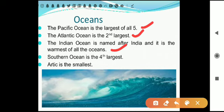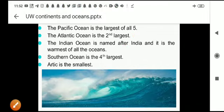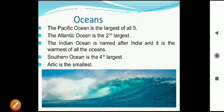And the Indian Ocean is actually named after the country India. Remember, India is in Asia, and it is the warmest of all the oceans. It's warm and very cool to swim in. Although it's very large, it's very warm. Okay. And then we have the Southern Ocean, that's the fourth largest. And then the Arctic, that's the smallest of all the oceans.